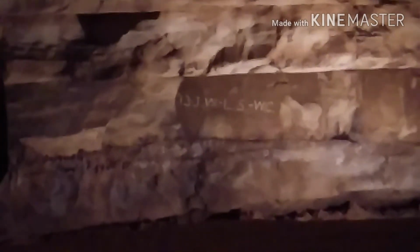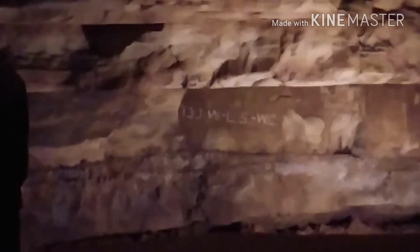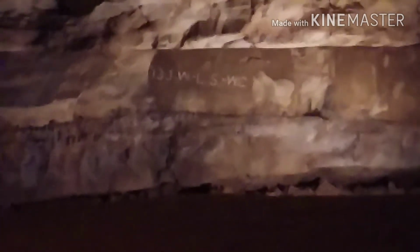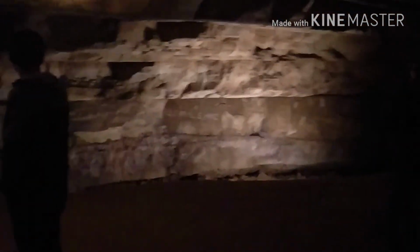The LS stands for Lewis Stewart. He was the brother of Samuel Stewart. And that WC stands for William Clifton. He's one of the top guys who used to work here. He worked here 52 years, from 1913 all the way to 1965, and he has walked about 75 to 80,000 miles underground during his career. He retired at 80 and died 8 years later, at 88.